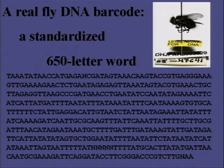So this is a barcode for this little fly. Legs away for DNA. 1 leg came off this fly. The fly is still intact. You don't need much of the organism in order to gather a barcode. In fact, you need just touch it. And these are difficult words to pronounce, I will have to say. They're even worse than pronouncing some of the names of Welsh towns, I would argue. 650 letters long, but they're simply codified.